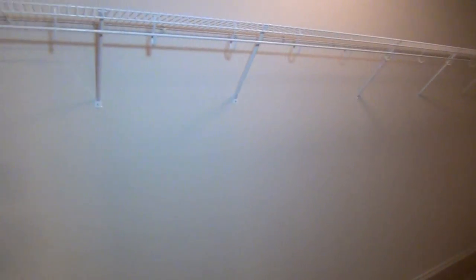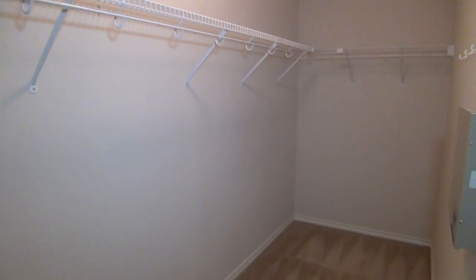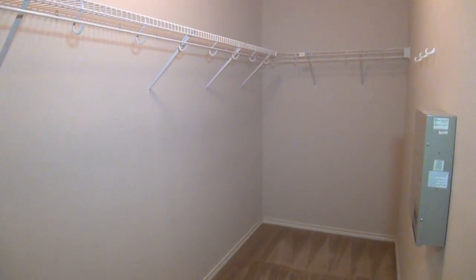Here we have a large walk-in closet. It's about 5 feet across, but about 14 feet deep. So you should have lots of room to hang your items.